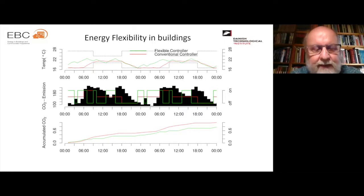whenever it's needed. And the black bar is the penalty signal, which is here the CO2 content in the energy, while for the green curve, you can see it mainly tries to use energy when there's a low content of CO2 in the energy grid.